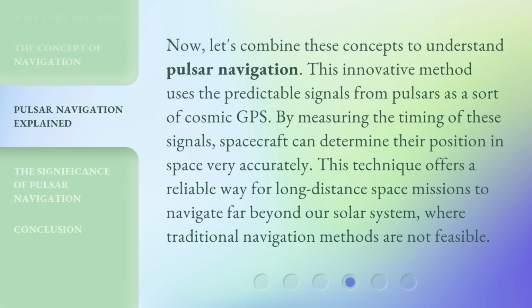Now, let's combine these concepts to understand pulsar navigation. This innovative method uses the predictable signals from pulsars as a sort of cosmic GPS. By measuring the timing of these signals, spacecraft can determine their position in space very accurately. This technique offers a reliable way for long-distance space missions to navigate far beyond our solar system, where traditional navigation methods are not feasible.